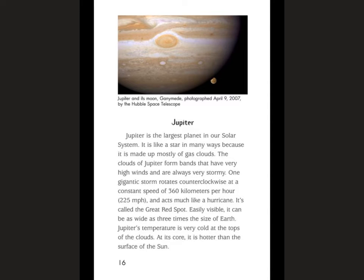Jupiter and its moon. In the illustration, look, here's the moon. Jupiter and its moon, Ganymede, photographed on April the 9th, 2007 by the Hubble Space Telescope. Jupiter. Jupiter is the largest planet in our solar system. It is like a star in many ways because it is made up mostly of gas clouds. The clouds of Jupiter form bands that have very high winds and are always very stormy.